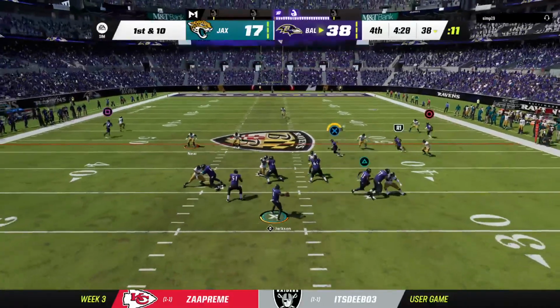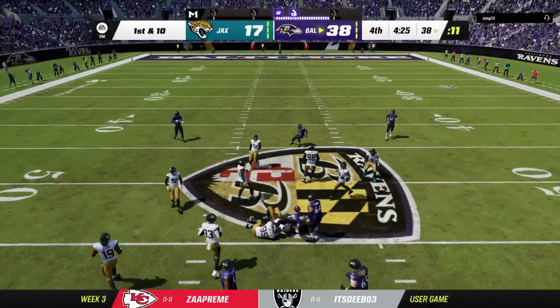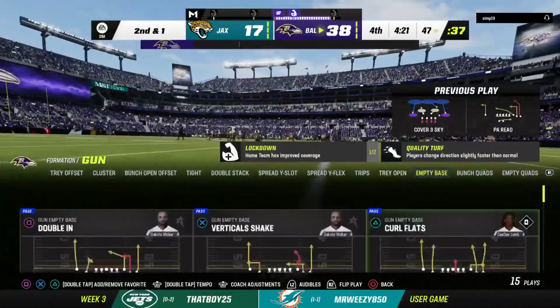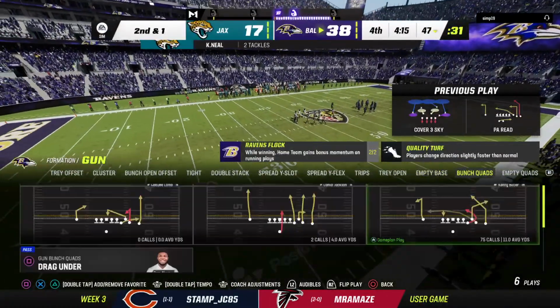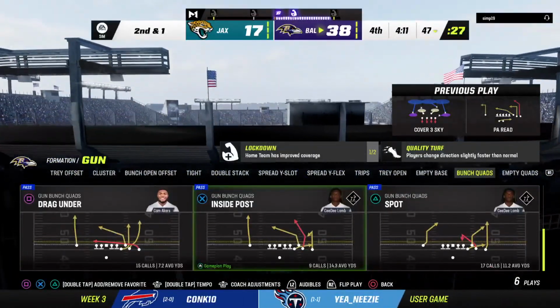Off the play fake. Here's Jackson. That's caught by Butler over the middle. And this will leave him a yard short. Nice pickup of 9 yards on first down. Now that's staying ahead of the chains. Really good pickup on first down, hitting the tight end there. Now brings up a second and manageable. Just found a hole in that zone.